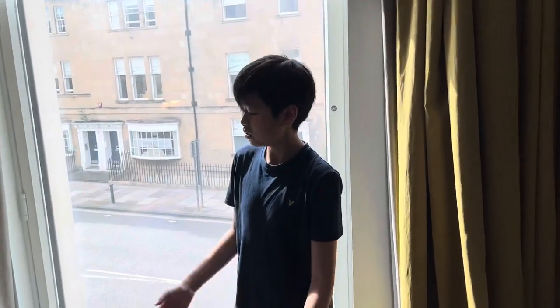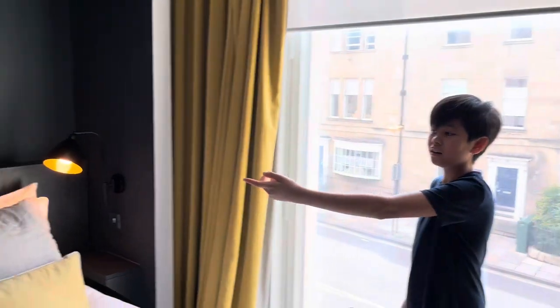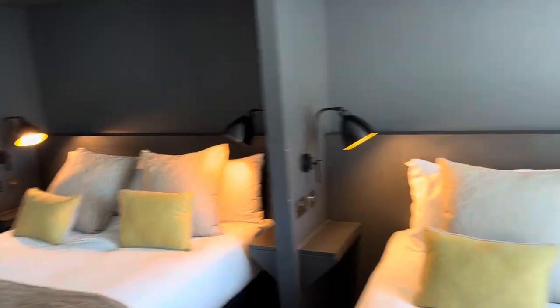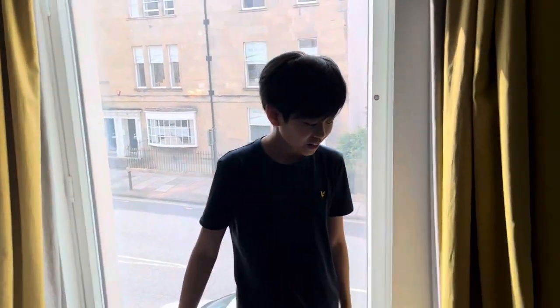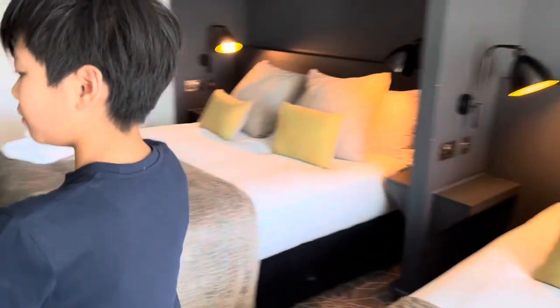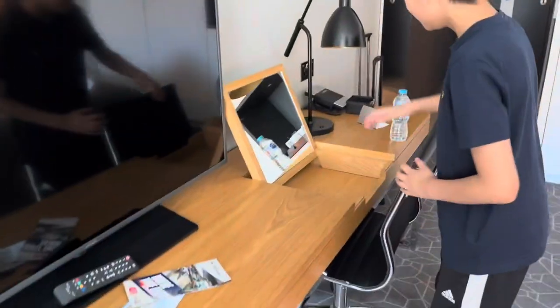So with the two lovely large beds, they are framed off quite nicely with plugs and a light if you need to plug anything in and place it on the desk or you want to read. That's great. Chair to relax. A flat screen TV. Entertainment. And look at this.